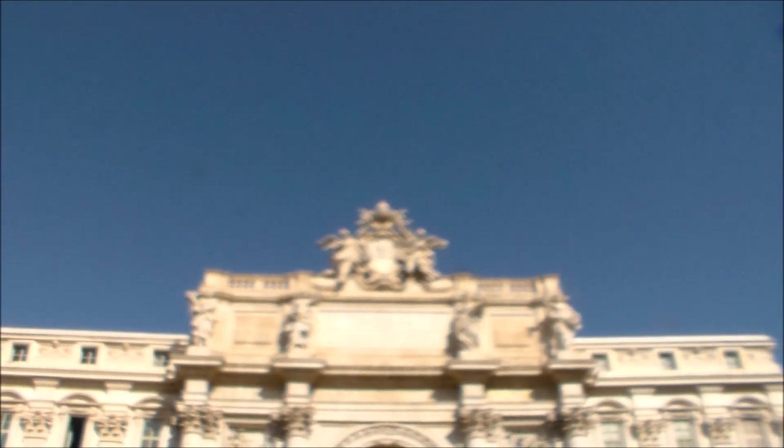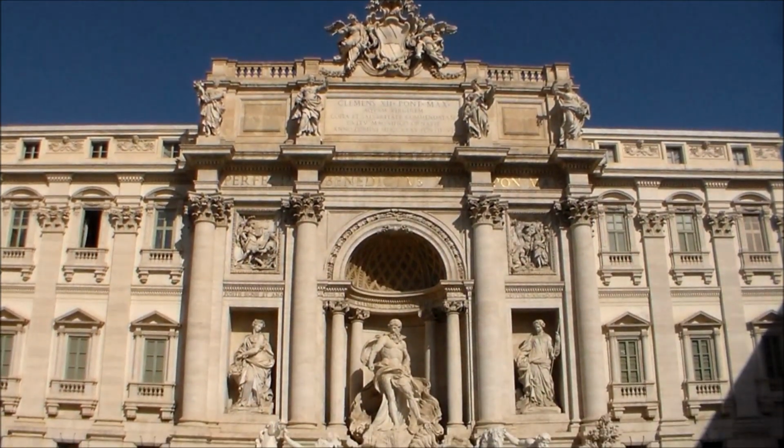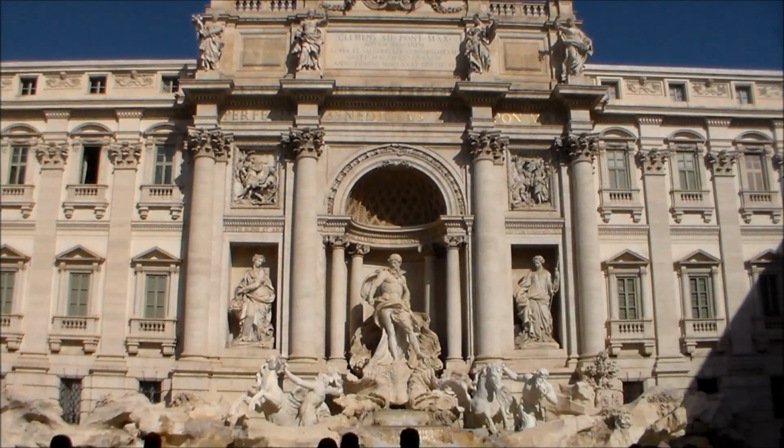The fountain was designed by Nicola Salvi and completed in 1762 and is arguably the greatest fountain in the world. Just look at it. Amazing.